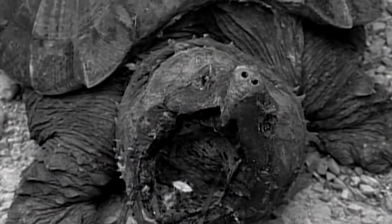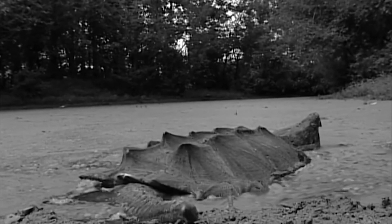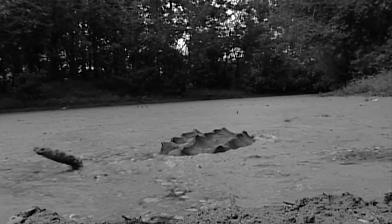The common snapping turtle is truly common because they lay huge numbers of eggs, and they can colonize an area really quick. They reach sexual maturity sooner. So common snapping turtles rebounded really quick where the alligator snapping turtle just couldn't.